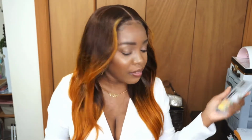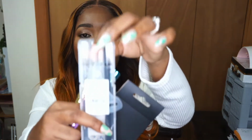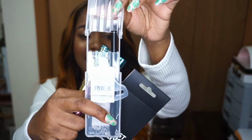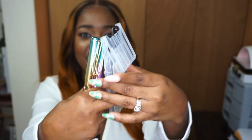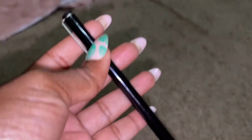It says it's smear resistant, maybe on regular paper, but I tried it on glossy paper or glossy stickers and it still smeared. But for just writing regularly, let me show you what the tip looks like. And I also love the fact that this slides up and you can just have it propped like that. How cute is it? So this is what this pen looks like.